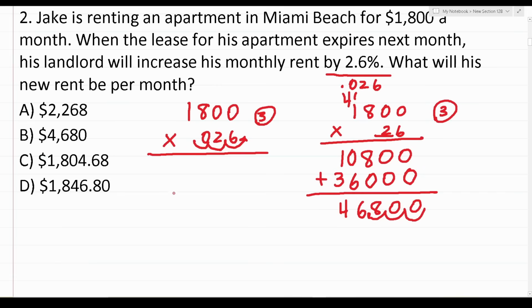To answer this one, we have to take 1800 and add to that 46.80. And now we're actually adding a whole number and a decimal. If you haven't done this in a while, it can be a little bit tricky. So what you want to do is take a decimal and place it here and add 2 zero placeholders.